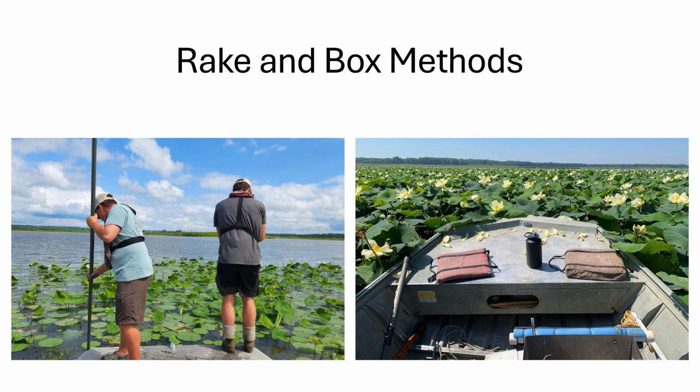I don't actually have box results yet because I haven't gone through the frozen samples from last year, but I do have rake results. One other difference is that with the rake results, we get rake scores, whereas with the box results, we get actual dry biomass estimates, and that's able to be converted to a unit of biomass per area because we use an aerial sampling tool.